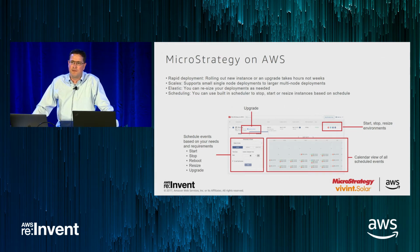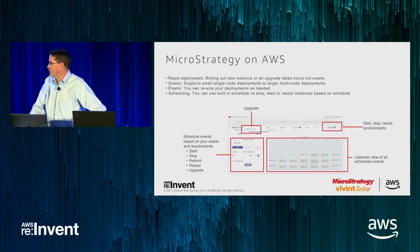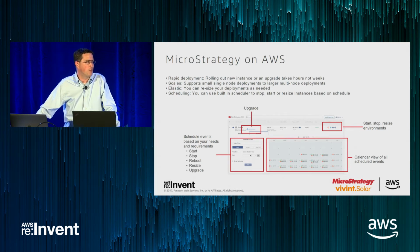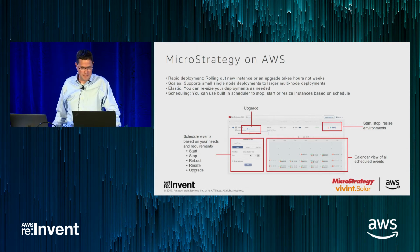So you think about our development instances. I can turn those off when we're not in the office, when I know developers aren't working. So every night I can turn it off, and every morning I can have it ready to go for them, thus saving quite a bit of cost in our Amazon infrastructure.